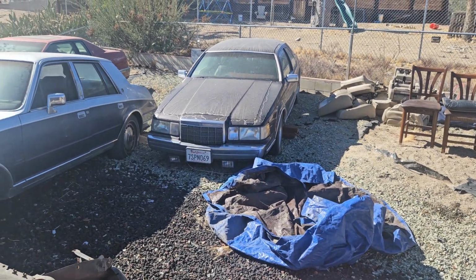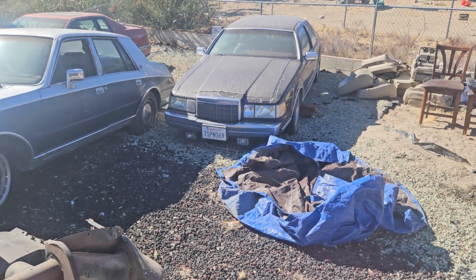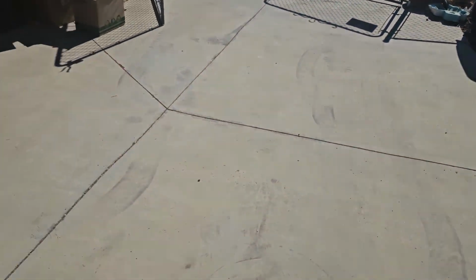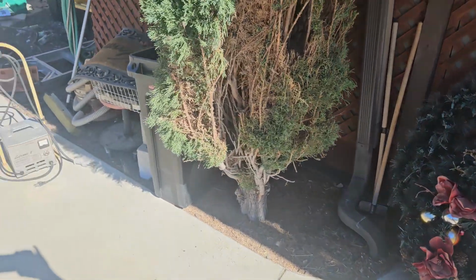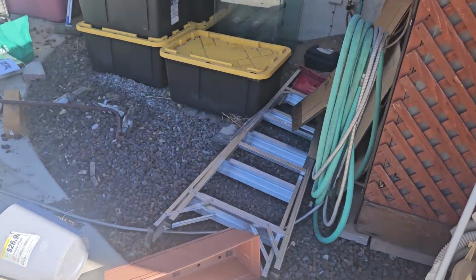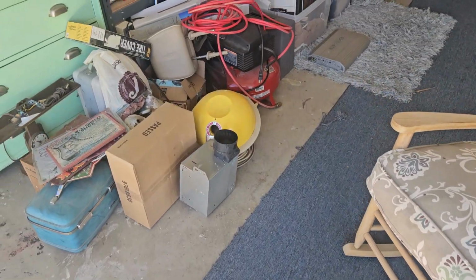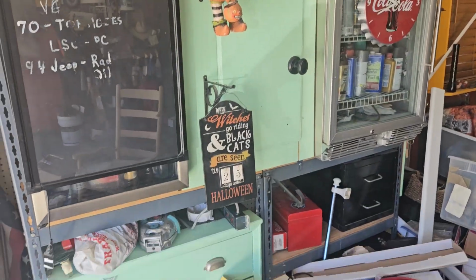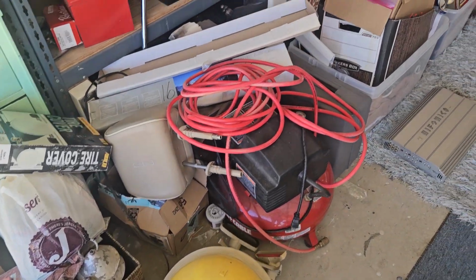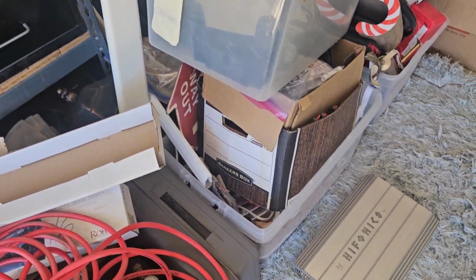Here's a couple more cars. I can't remember what I said. I think they're 400 each. 350, 400 each. Come and get them. You can bring them back to life or scrap them. Vacuum cleaner collection. All right, let's go inside. Stuff in there that we have no idea. More stuff in there. Marco, can you turn the car off for me? Look at the garage. This is where the baby is kept. A lot of stuff in here. All over the garage is packed. A lot of stuff here.